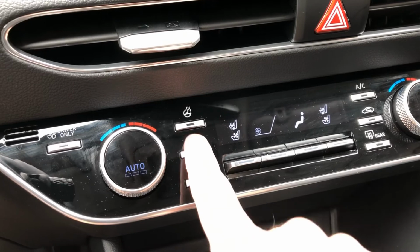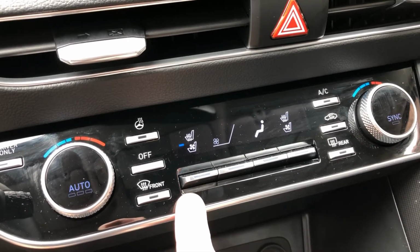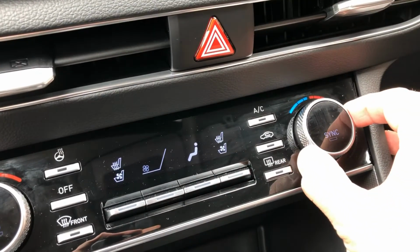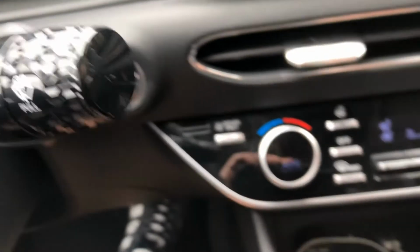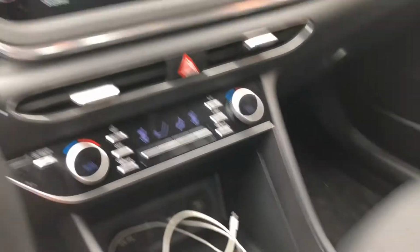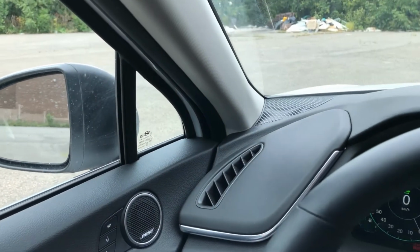There's your heated steering wheel. This is how your heated seats and cooled seats work. It's beautiful. Look, you can see like the little notches in the controls. You can actually see that too, like in the wiper stock that I just accidentally hit. And piano black finish on the inside. If you would have told me that this is what a Genesis was going to look like a few years ago, I would have believed it.